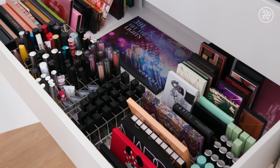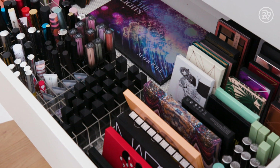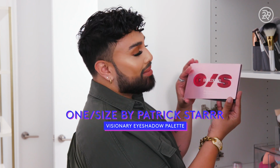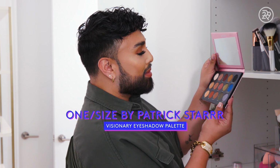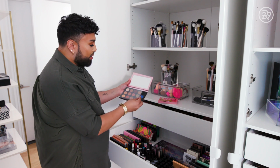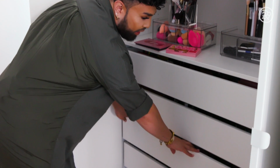We also have different types of eyeshadows. We have liquid shadows, cream shadows. We have, of course, my One Size palette. This is from my friend Patrick Starr, the Visionary palette. It is so stunning, so beautiful. It's a good pop of neutrals with some colors.